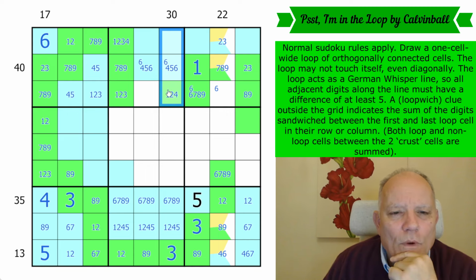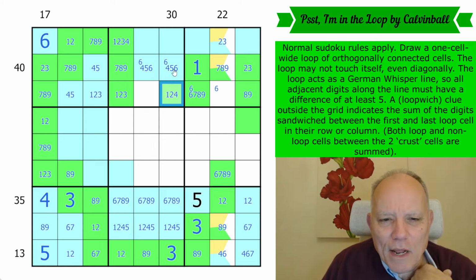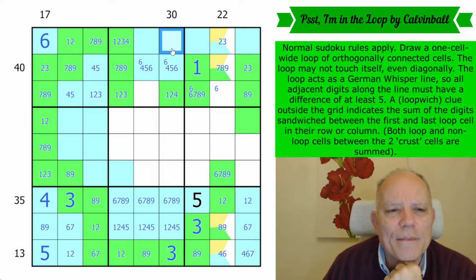Yeah, I was adding the wrong ones before. They could be 5, 6, 1 still, but that's almost irrelevant. They add up to 12, and we've got 1 and 4. That's a maximum 7 and a minimum 2.